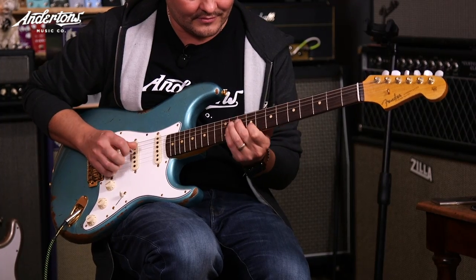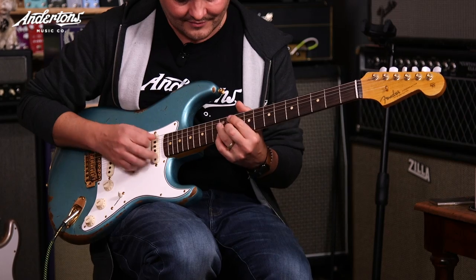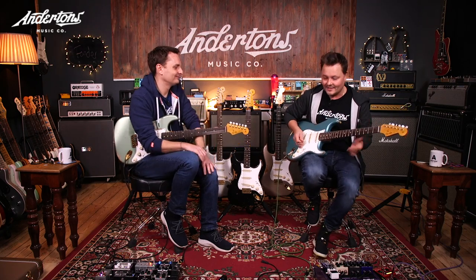So good. They are so nice, these guitars. They have got the nine and a half inch radius, so they're a little bit easier to bend. I just love it. It just plays.